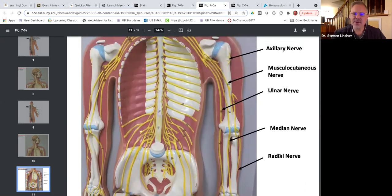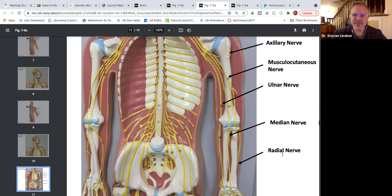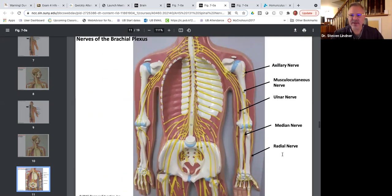The radial nerve goes to any type of muscle that's going to extend, like elbow extensors, wrist extensors, finger extensors. That's all controlled by the radial nerve. In fact, I've had several patients over the years that had a condition called wrist drop, where they just couldn't extend the wrist due to birth trauma. There was pretty severe trauma to the cervical spine during delivery, and they had damaged the nerve roots that give rise to the radial nerve. Radial nerve is responsible for wrist extension.